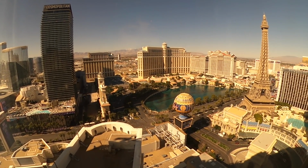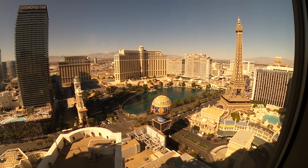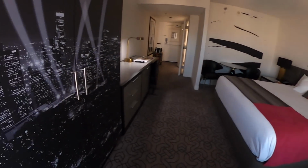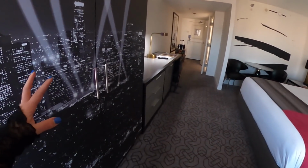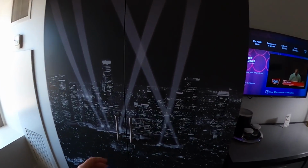I don't even care if the room is a little bit loud if this is the view that I have for the next 24 hours. This is stunning. Let's see if there's any amenities though, because we always have to check out the minibar and stuff. Wow, look at this. You can actually put stuff in here.